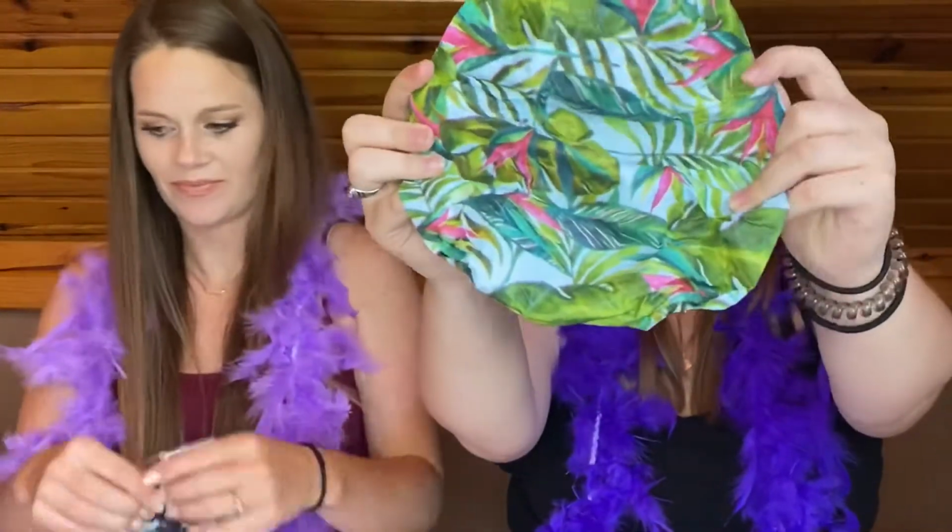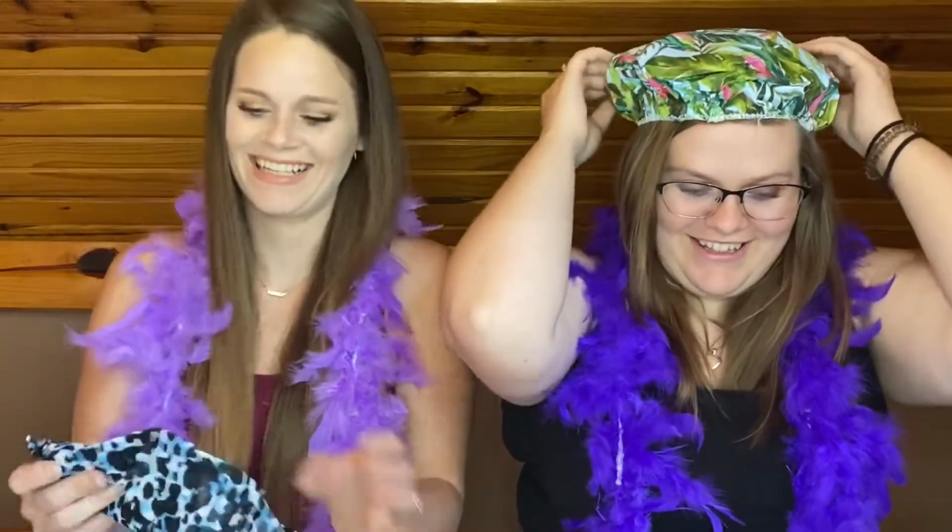What, a shower cap? Really? A shower cap. Yep, a shower cap. I can't get it open. This is the design on mine. And mine is the funkiest thing I've ever. Actually, yours is pretty funky. Are we pretty now? Flowers.